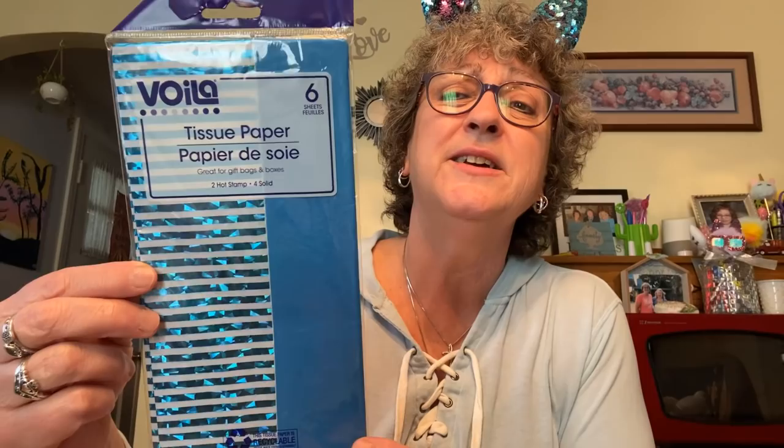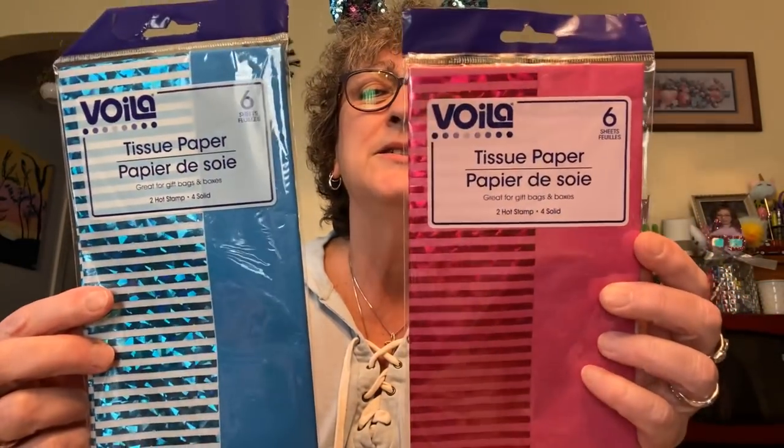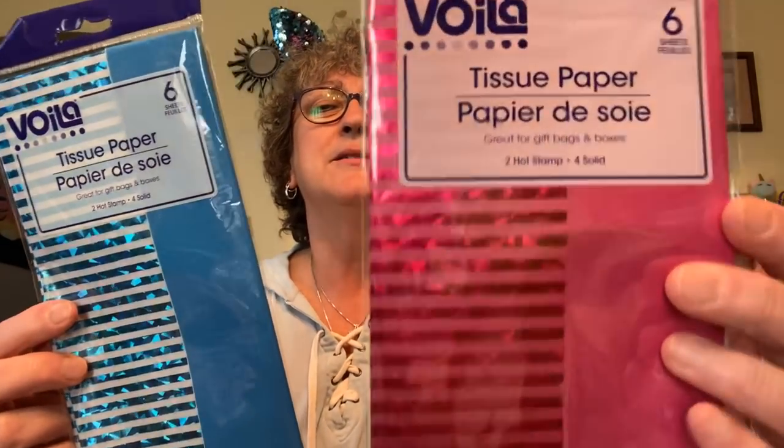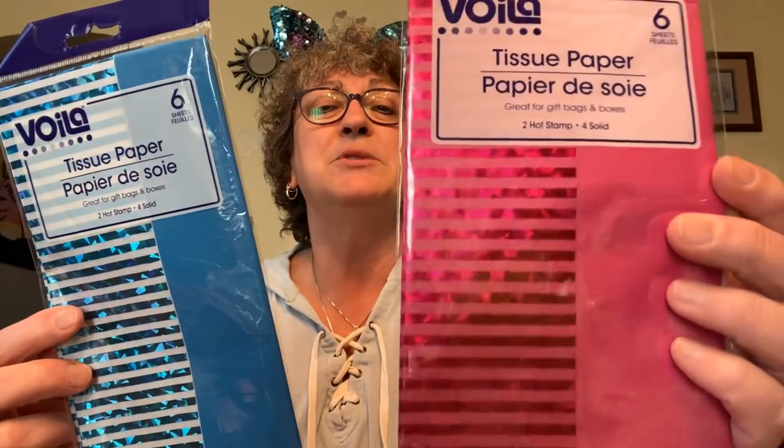I picked up this Voila tissue paper. It's got the metallic stripe on this side and then the blue on that side. You get 6 sheets. You get 3 of these and 3 of those. These are by Voila. And I also picked it up in the pink. Since I have both girl and boy grandkids, I got pink and blue. See how the metallic is? Very, very cute, very pretty. I think it came in a couple other colors. I don't recall. I got these a while ago.